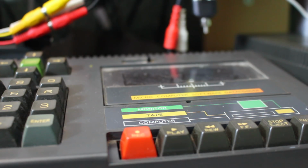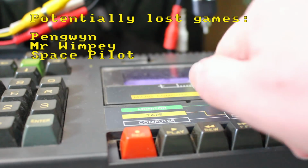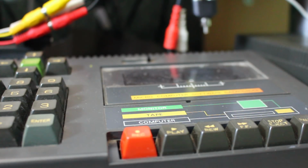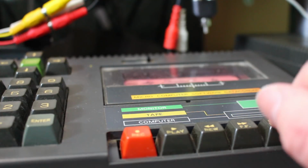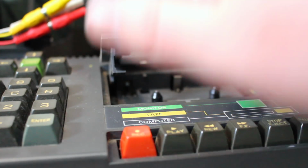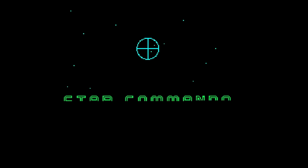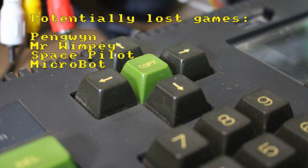Then there's the intriguingly named Space Pirate, which I have to assume is an arcade game of some sort. Again, it was mentioned as an early title in Popular Computing Weekly's new releases for that week, but that's all I can find out about it. It doesn't appear on any Internet Archives or review lists, so the title is all I can find out about it. Is this a misidentified game? Is this actually Star Commando or something similar? I have no idea. Finally, we have Microbot, a game I can find absolutely no information about.